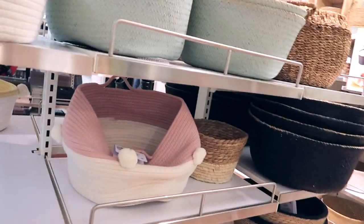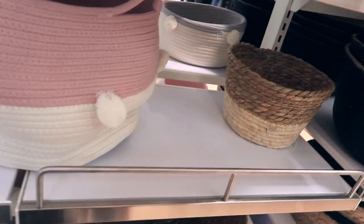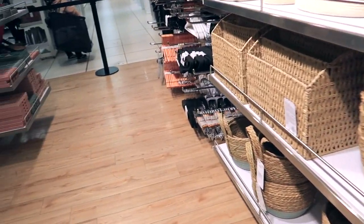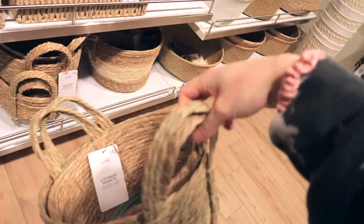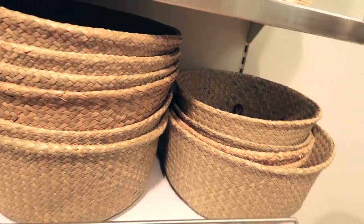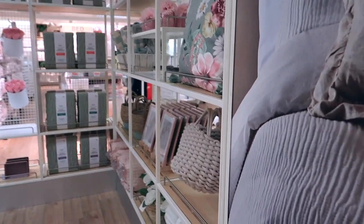Little hanging baskets. I love that. But I also love this one because that's like the colour of a nursery. Look at this. The hanging one's nice. I like that. Loads of baskets in. And that's it, I think. It's a nice little basket. Cute little frame.